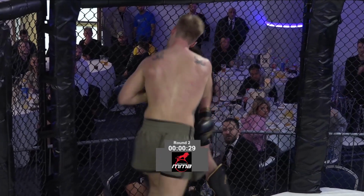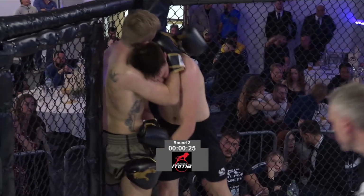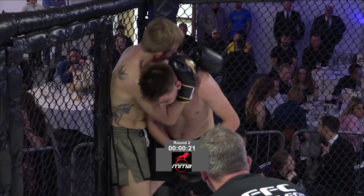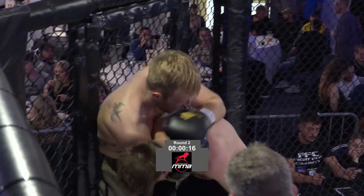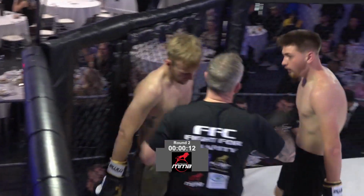Sam ripping some fantastic knees to the body of Anthony. He's going to be feeling those. A huge knee, another huge knee. Anthony looks very uncomfortable. Not only do those hurt, but they tire him out too. Anthony looking exhausted here, his hands are low. We break from the clinch.